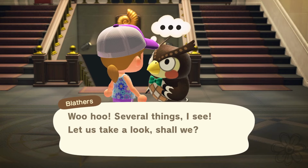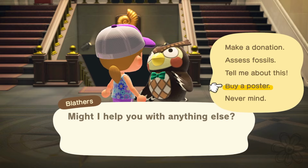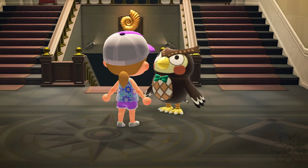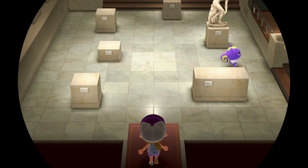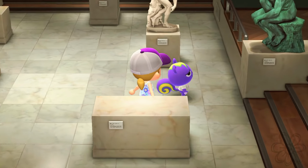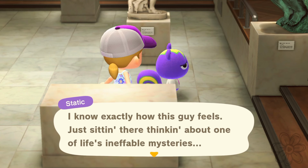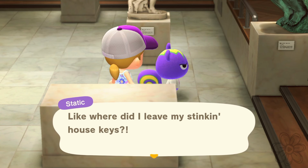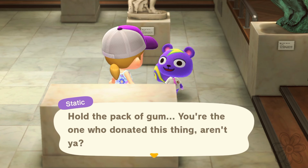Several things, okay. And that is it. Okay, so yeah, we have another statue in our art section now. Just super exciting. We love getting more statues. It doesn't go in the statue section though. This one is, oh, there's Static, look at that. We came to look at our statue and we found the Static instead. I know exactly how this guy feels, just sitting there thinking about one of life's ineffable mysteries. Like, where did I leave my stinking house keys? See, Static, if you had a key tray, we'll have to remember that. Put a key tray in Static's house.